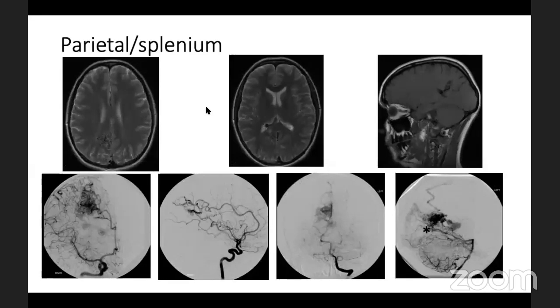Now this is an AVM that is involving the medial parietal lobe, but going near to the splenium. And you can see in the lower right angiogram, the asterisk showing a C-shaped, superiorly running small splenial artery, supplying this splenial AVM with extension to the medial parietal lobe, with blood supply from the anterior cerebral, distal pericallosal and medially. And on the third angiogram from the bottom, the parieto-occipital branch, terminal branch of the PCA. So the splenial artery, pericallosal artery, and the parieto-occipital artery are supplying it.